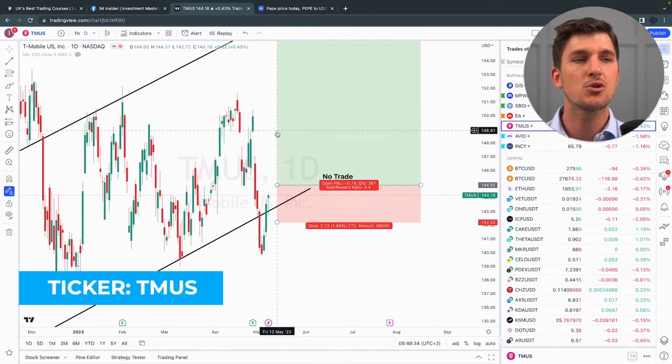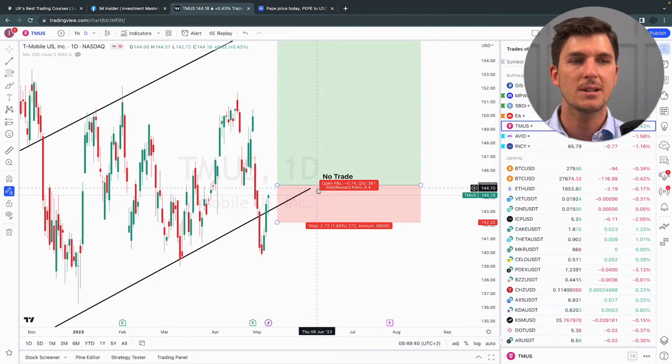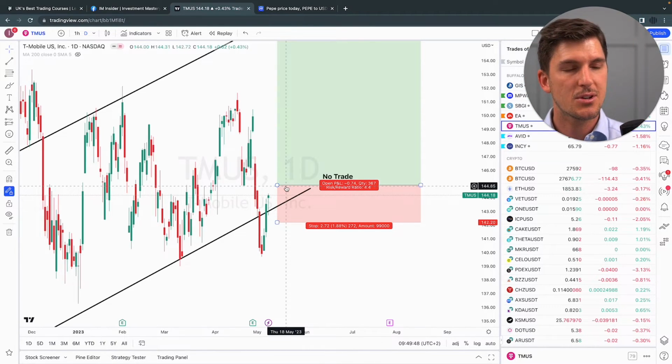So we're in quite a few shorts, and the TMUS or T-Mobile US that we entered last week, it just kept dropping, so it's no trade. Because we always enter with a stop order, which means we enter when the price goes up, right? When it goes in our direction, or down if we're shorting. So that's the next one we're doing.